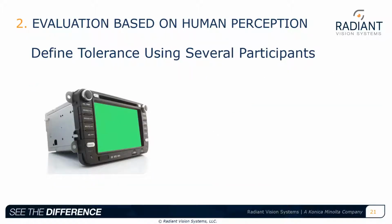So let's talk about evaluation based on human perception and how we go about defining the tolerance over potentially several participants. The sparkle measurement methods do not obtain measurement values correlated to human perception of display quality based on a golden sample. So what I mean by that is there's a variety of different technologies that exist today. The ones that are currently on the market require you to look at a golden sample solution and compare each individual sample to that initial DUT. Radiant's solution is a little different, where we actually base it on human perception and not the golden sample rule.